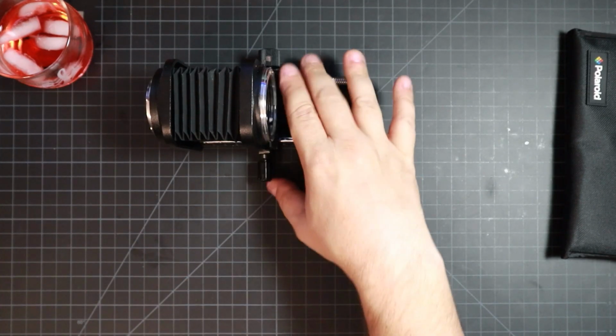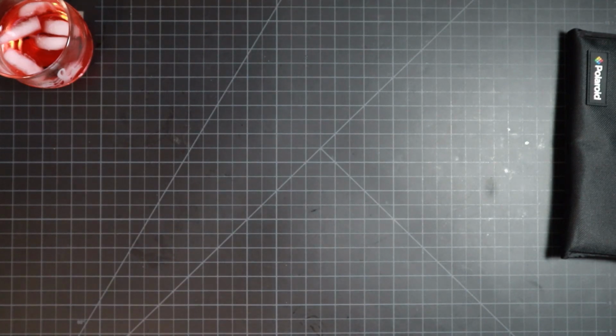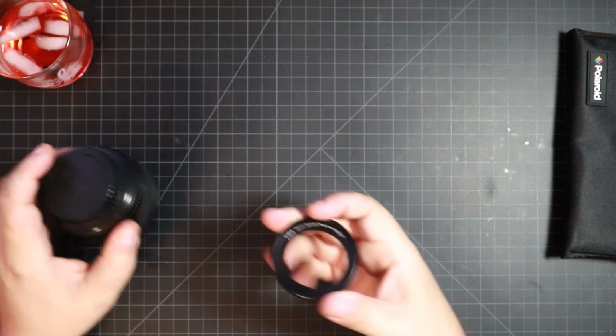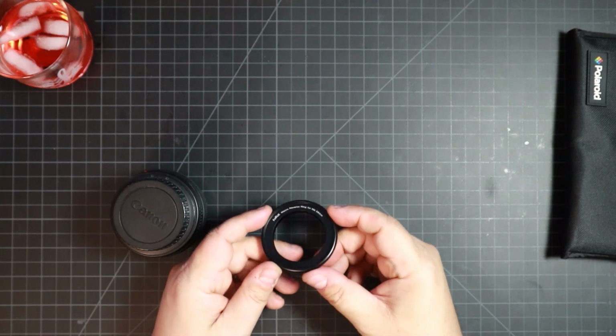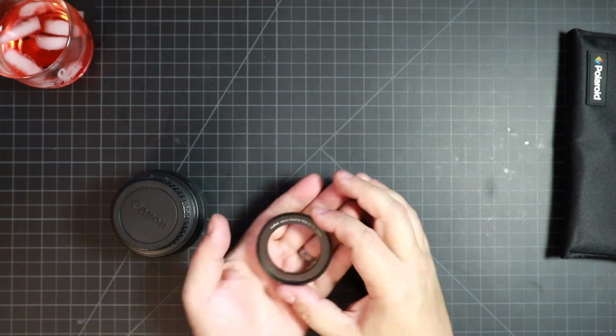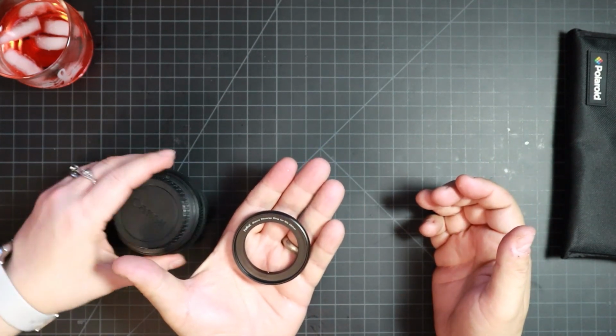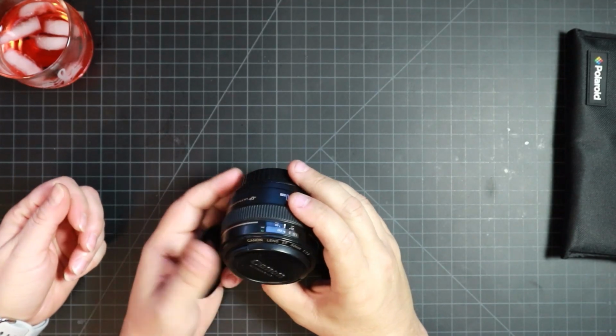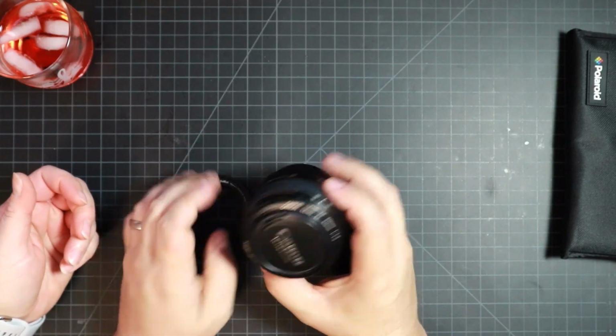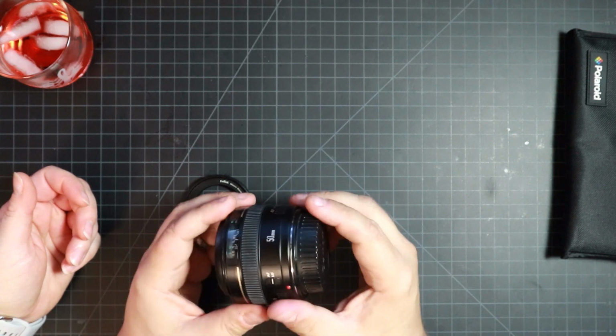Correct. Okay, what else? The next and last one that I have an example of is a reversal ring. So if people don't know this, we are now shooting with Nikons, but I can use my Canon old nifty 50. Well, this is the 1.4. Okay, how are you putting this on your Nikon camera?